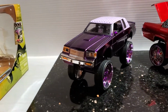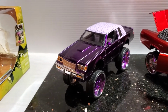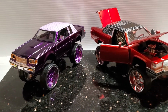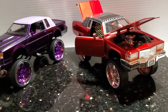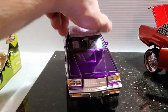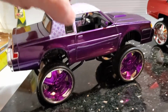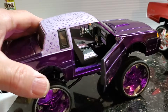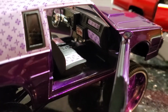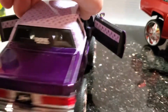Well, unlike the lowrider culture, which is low and slow, I guess these guys like to go high and fast. And these cars all usually have large displacement engines in them, and you have to have them to drive these large wheels. Well, this is my Buick Regal, and it's very cool. I love the purple rims. And of course, they feature custom interiors. And just like lowrider culture, they like to paint them up in nice colors with lots of chrome and details.